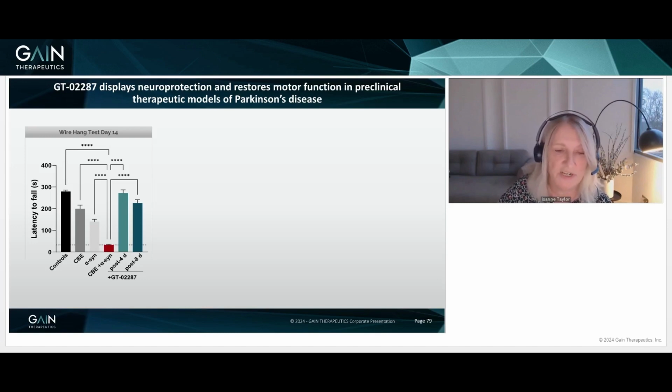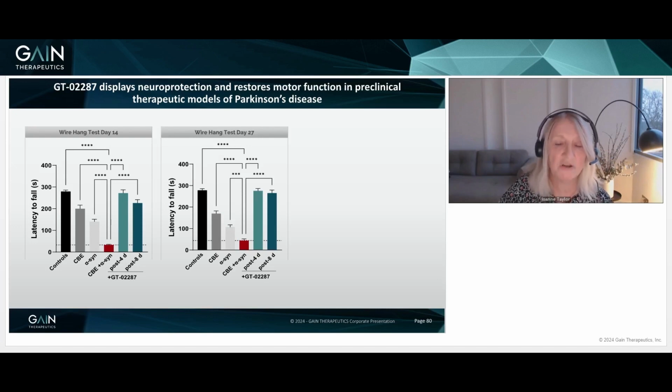The animals where treatment started at 4 days are doing a little bit better than the animals where treatment started at 8 days. When we measure the performance of these animals 2 weeks later, so approximately 3 weeks after we started treating with compound, again, we're comparing the red bar with the blue bar. We see that these animals that have been treated in this therapeutic paradigm still have very, very good motor function. And what's also interesting, if we compare the dark green bar at day 27 and the dark green bar at day 14, these animals seem to be doing a little bit better. So these are the same animals that we tested at day 14 and day 27. So it seems that as we continue to treat, the animals do even better.